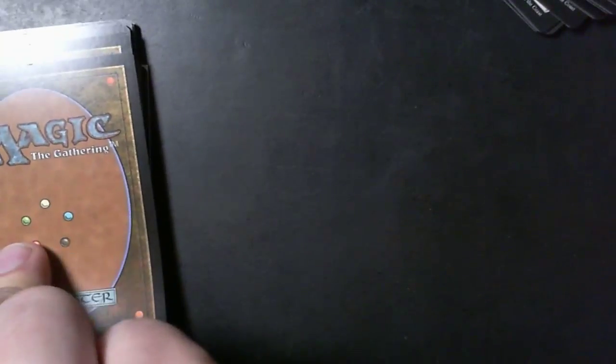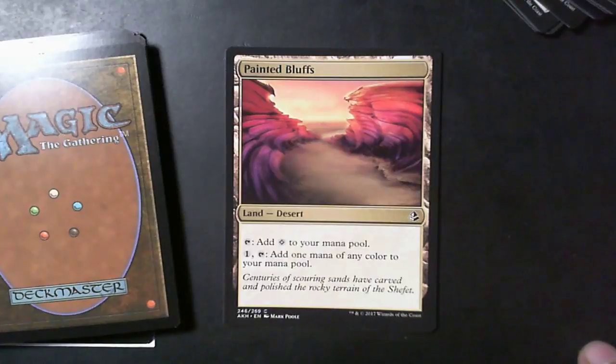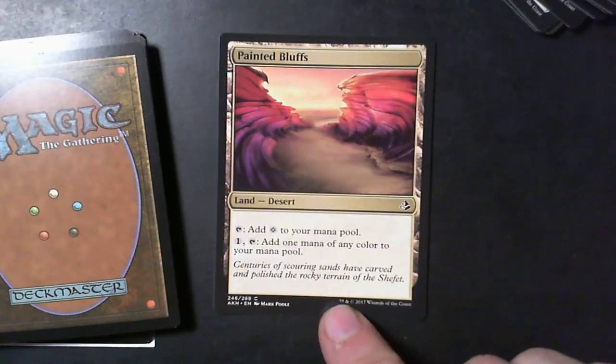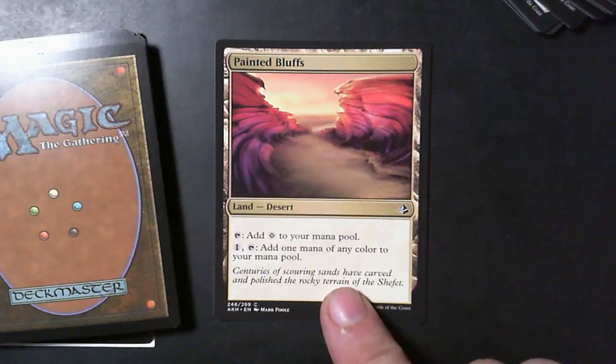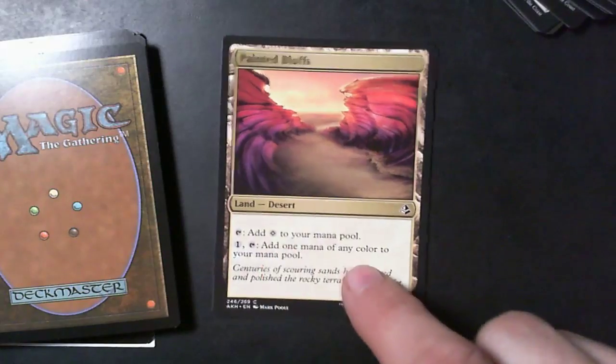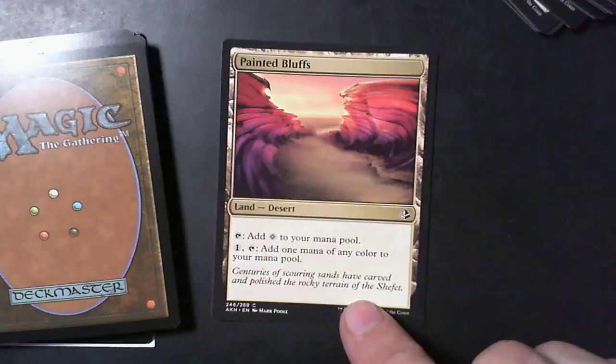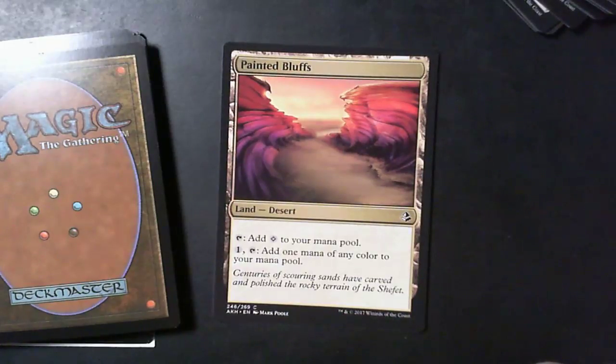Okay, so let's start with this new one. I'll put that over there, and I'm sorry for the glare, but this is the only way I can light this thing properly. That's okay. Ooh, Painted Bluffs. Oh, Desert, and it's a land card. Kick ass. Add one mana of any color to your mana pool.